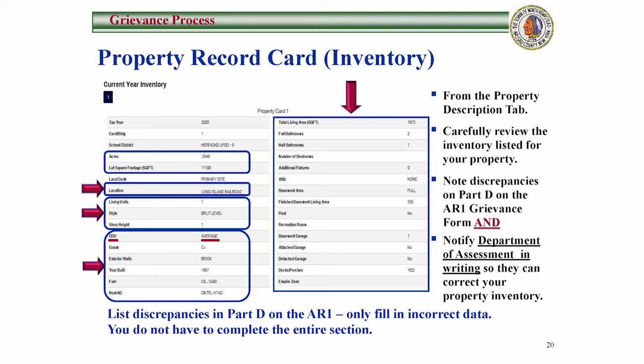So this inventory will tell you the lot size of the property. You want to make sure your lot size is correct. It'll indicate any location factors. There are both negative location factors and positive location factors that add assessed value to the property. So if you should have a negative location factor and you don't, one would be, it says Long Island Railroad. That would mean the back of the property or the side of the property abuts the Long Island Railroad.